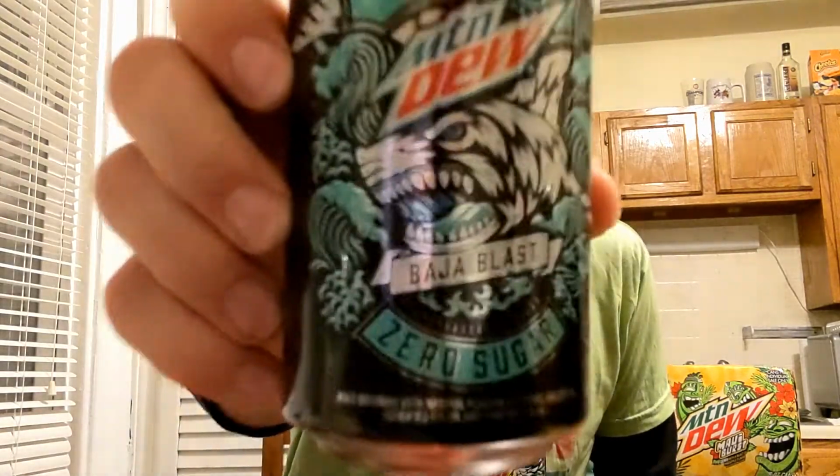It actually kind of reminds me of the Mountain Dew Rises, kind of more of a subtle Mountain Dew flavor. Like I mentioned, it's not as Mountain Dewy as I was kind of hoping for. It didn't knock my socks off with that classic Mountain Dew kick, but it was good and it was easy to drink. So let's jump right into this Baja Blast and see if it's even better.